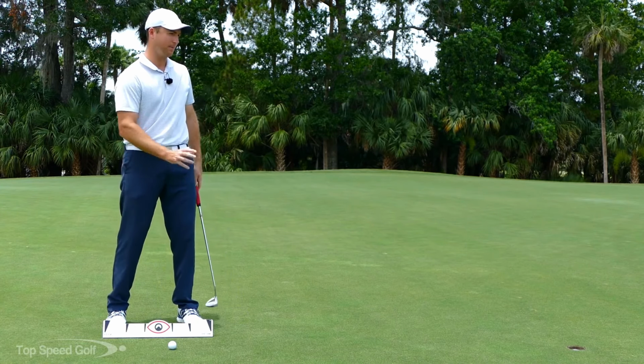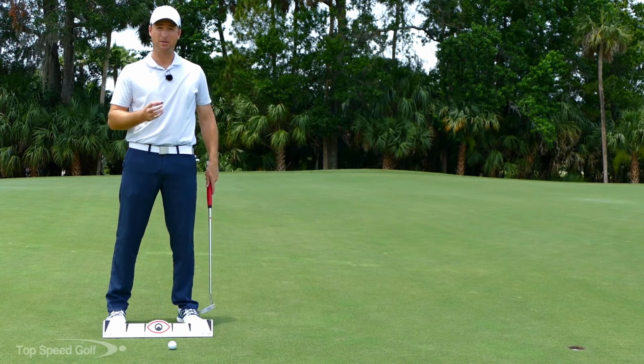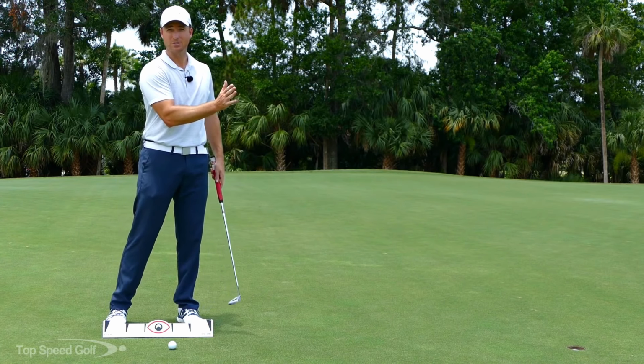So now I know I'm just really popping that. I'm going to have a tough time with consistency in my putting if I'm doing that, because I'm really having to kind of jab at the ball.